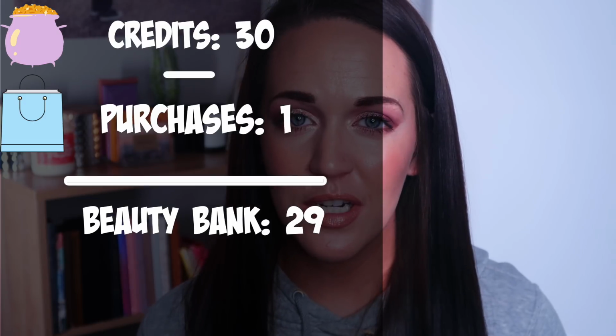So then to wrap it up, we're gonna get into my makeup empties for the month of January. I'm really excited. I did finish up 4 makeup products. I did not wear makeup all that frequently in January, although I did increase the number of times I was doing my makeup quite a bit at the end of January. I still have 4 empties. Most of them are minis, but nevertheless, I'm very excited about that.